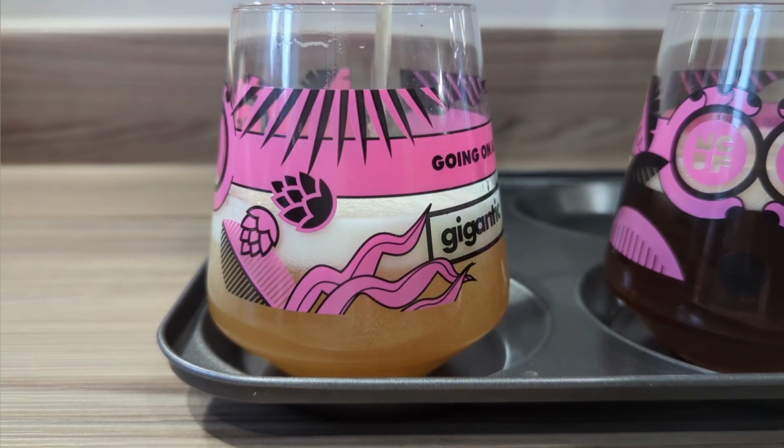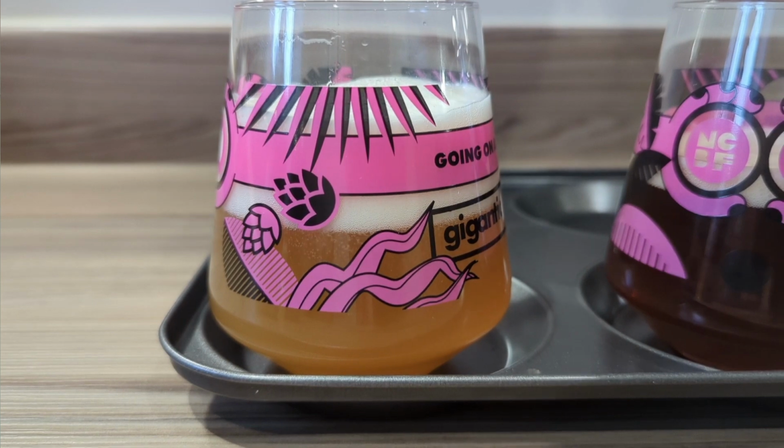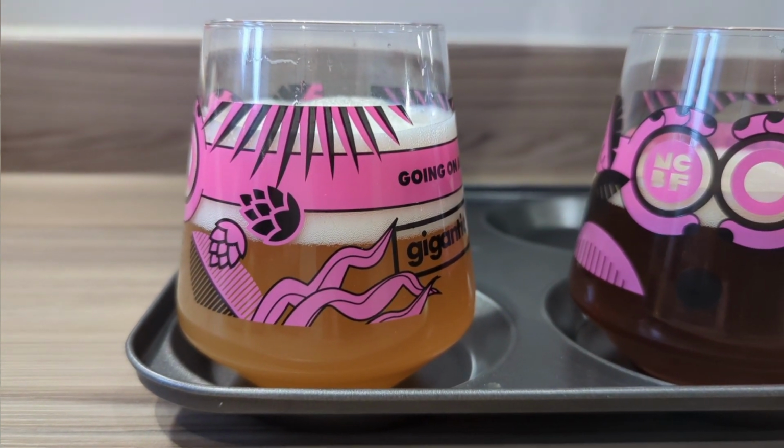It's a pale ale, so it's going to be very light. Interestingly, when I was pouring, the lightness of the beer had a little bit of a strawberry hue, or a jam sort of tint to it. I don't know if that was just me, but in terms of the beer, that is not jammy at all. It is very much a pale ale, maybe a little bit darker than some pale ales, but that's pretty pale ale-y to me.